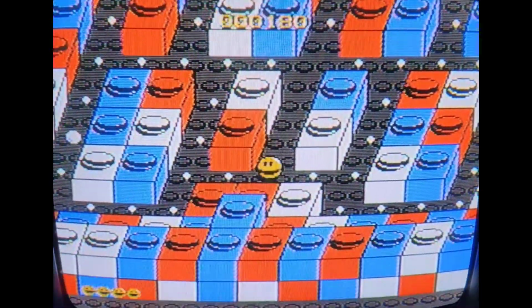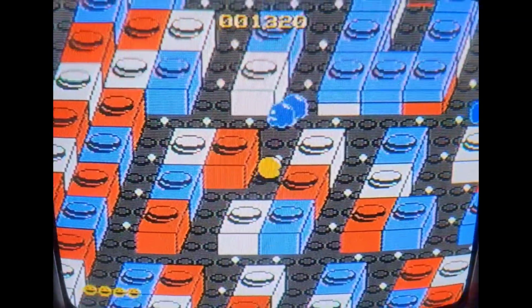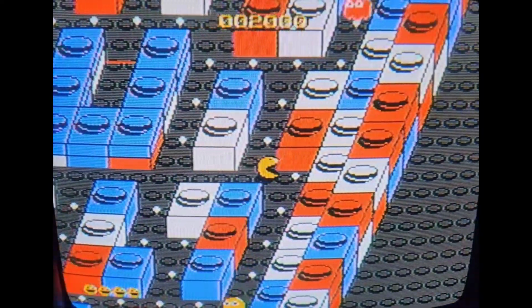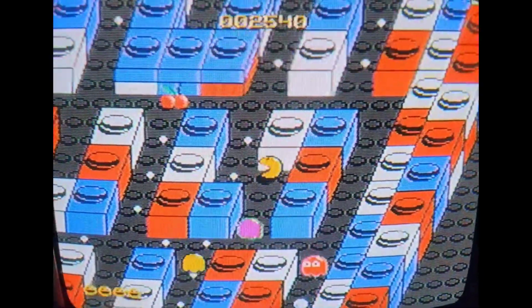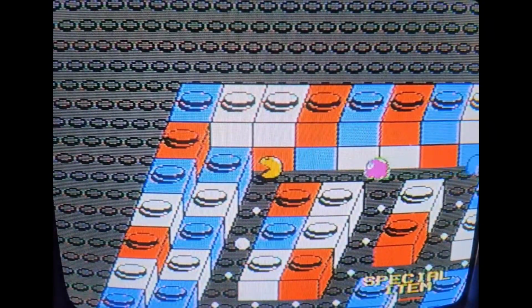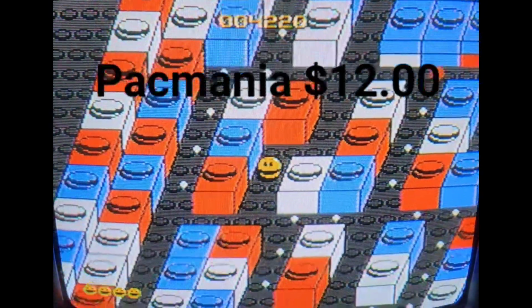It's a fun game. There's not too much to say about it. It's still very similar to the OG Pac-Man. The two biggest differences are that it's isometric, and Pac-Man can jump over the ghost to evade capture. Although it's fun, I'd still rather be playing the original Pac-Man, but some might have a different point of view. PriceCharting.com has Pac-Mania valued at $23.